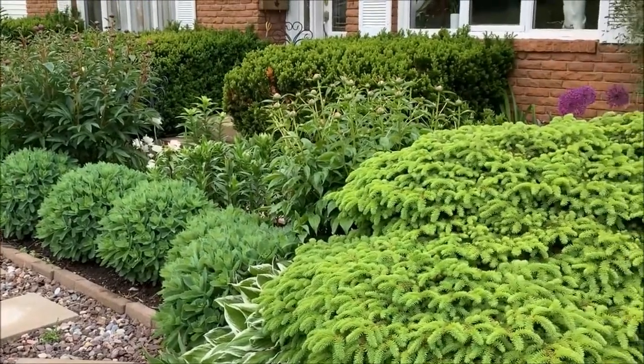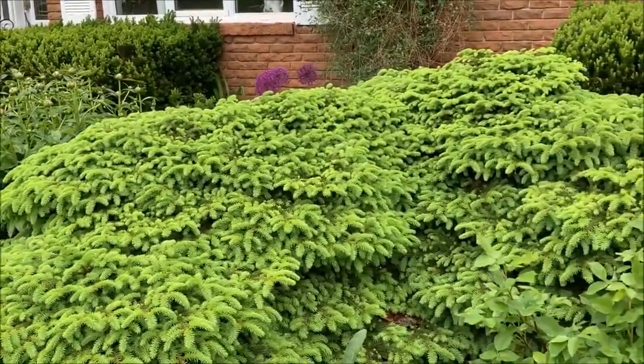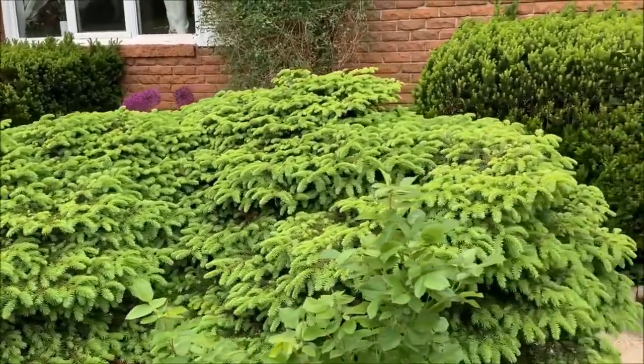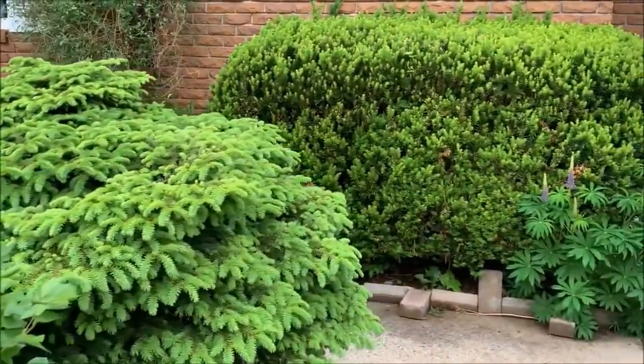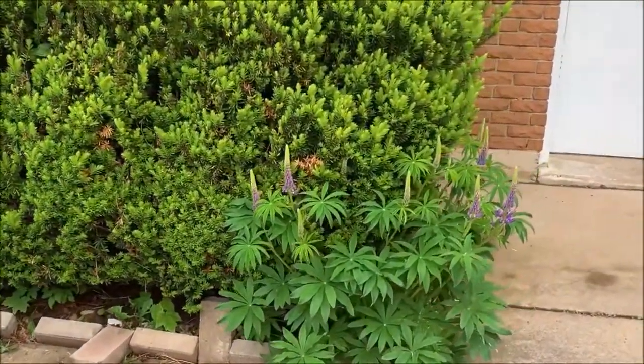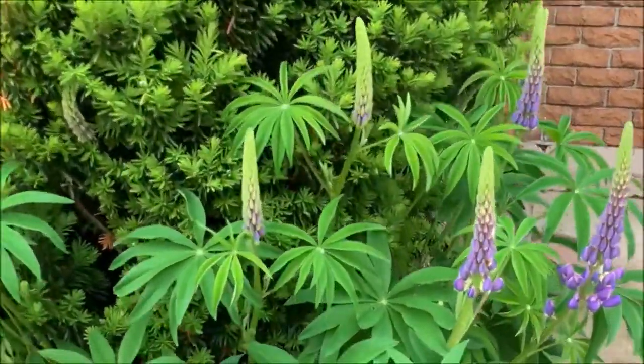There is actually a saying that says, gardeners live a beautiful life because they make it that way. They design it that way. You intentionally surround yourself with beautiful things, such as lupins.